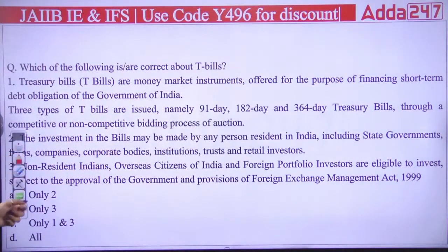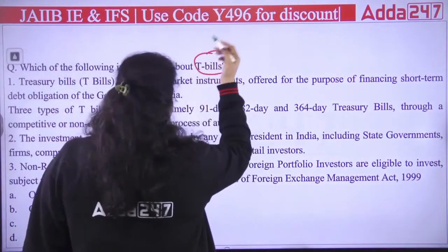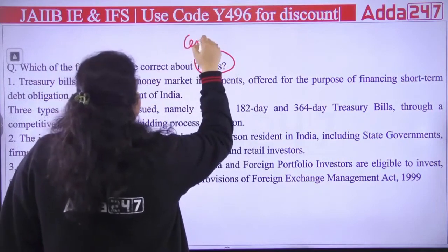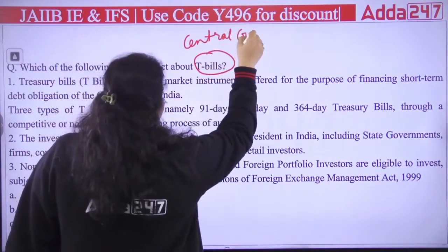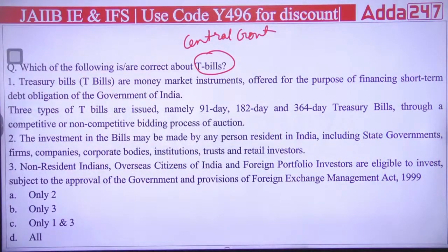So let's start with the first question. It is talking about treasury bills. T-bills, or treasury bills, are a central government security. State governments cannot issue treasury bills. Who issues treasury bills? The central government issues treasury bills. So which of the following is correct about treasury bills?